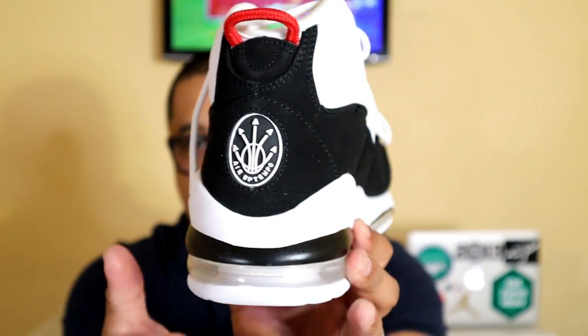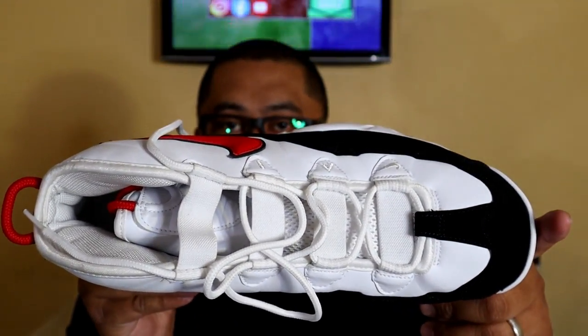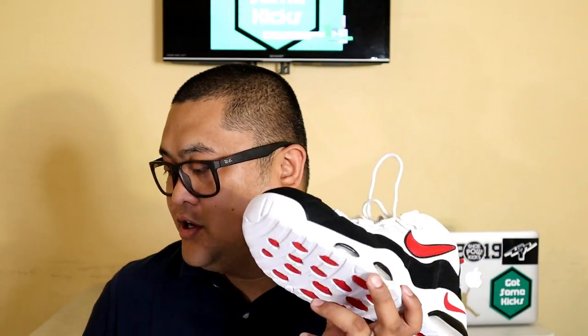Okay, this is the top. And then, ito naman yung kanyang outsole, as you can see, transparent and then yung air bubble. This is made famous by Scottie Pippen nung early tribute, second tribute nila. Sila nga ni Tony Kukoc, mga kilalang players na gumamit nito.